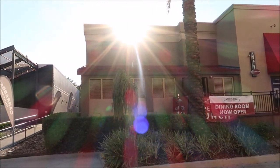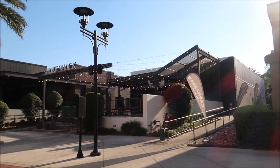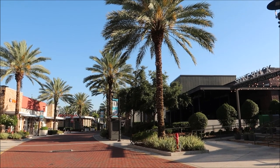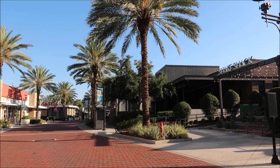We got Carrabba's, Outback, Shake Shack, Buffalo Wild Wings, and Yard House all open and ready for business, but only at 25%. The 25% is part of the stipulations for the local businesses to open up. So they can basically seat 25% of what they normally can seat in the restaurant. So if a restaurant has seating for 100 people, only 25 people at a time. And all of the employees have to wear face masks, gloves, sanitize, and everything has to be disposable.